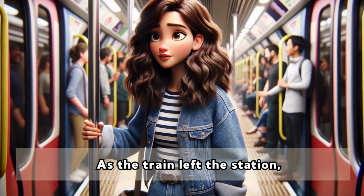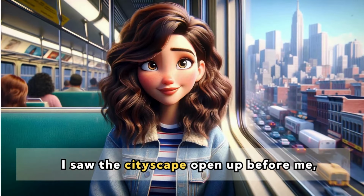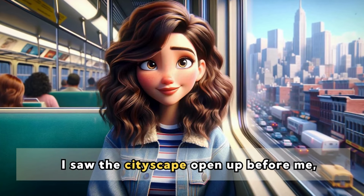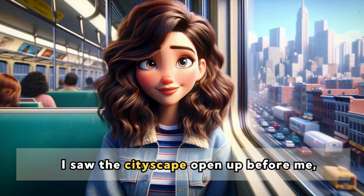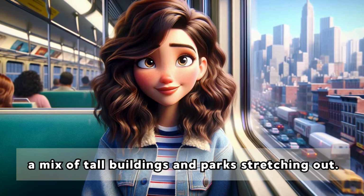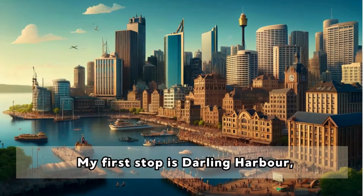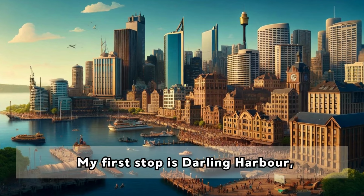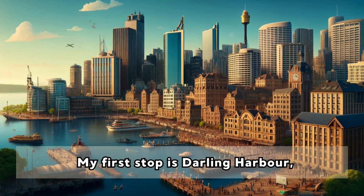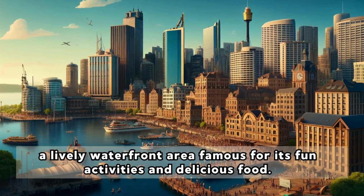As the train left the station, I saw the cityscape open up before me, a mix of tall buildings and parks stretching out. My first stop is Darling Harbour, a lively waterfront area famous for its fun activities and delicious food.